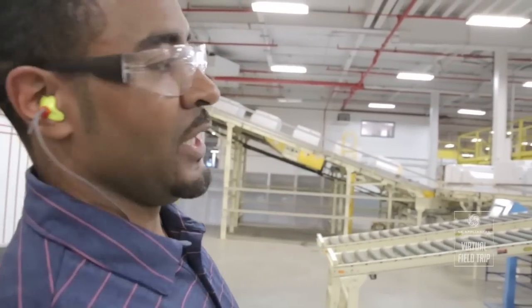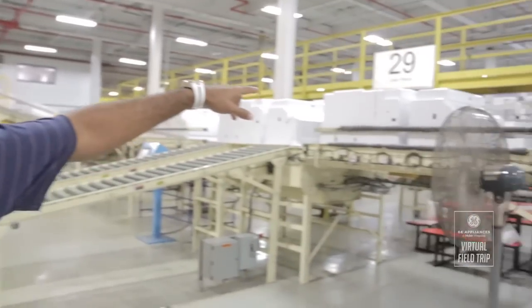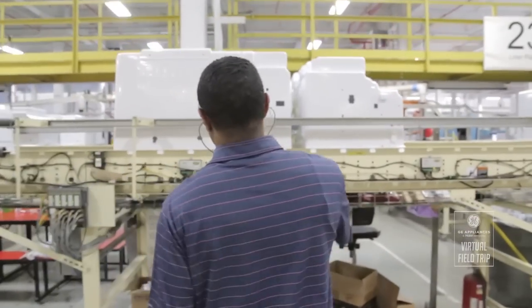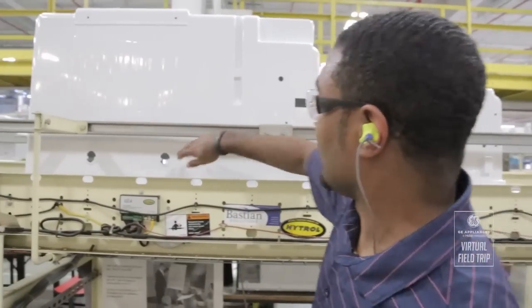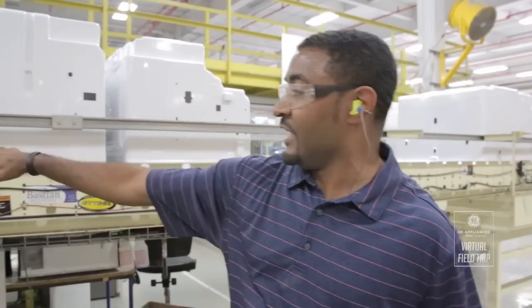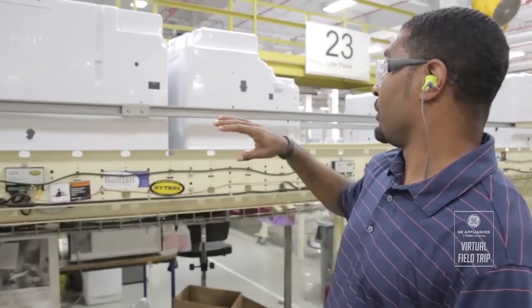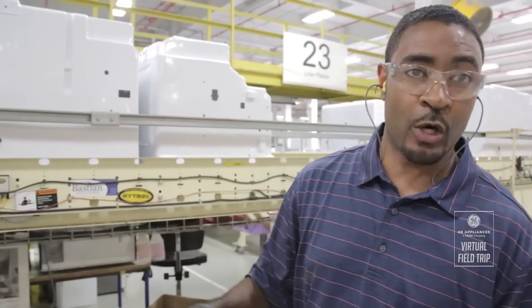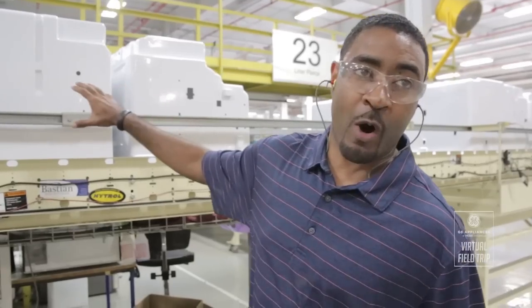Okay guys, here we are at trim and pierce. We take each liner and it goes through a piercing station with a series of rams cycling. What that does is put in all the holes for all the assembly parts you need on your refrigerator. So your LEDs that go on the side, your freezer light switch that shuts your freezer light on and off when you open and close your door, all those holes for those parts are put in here.